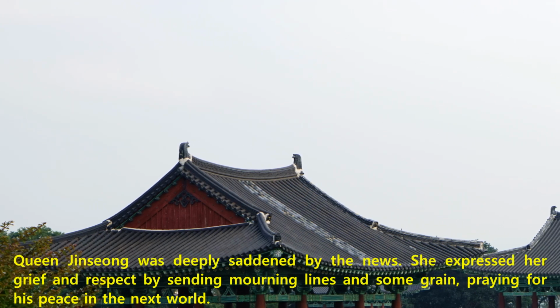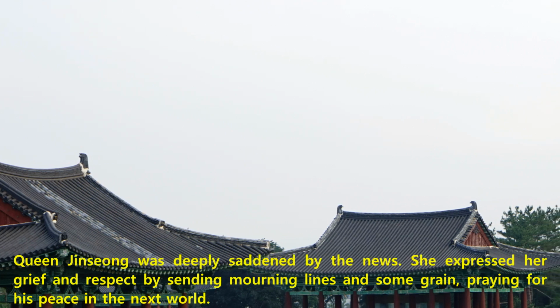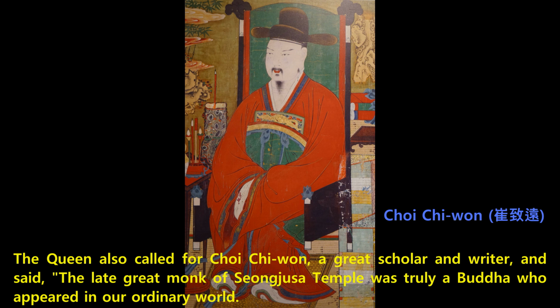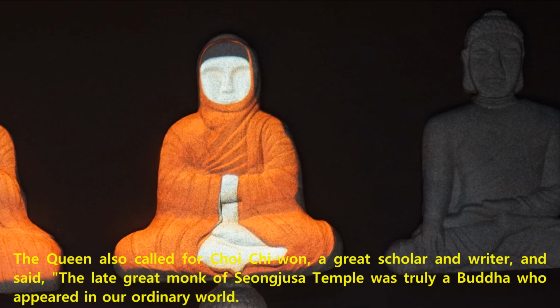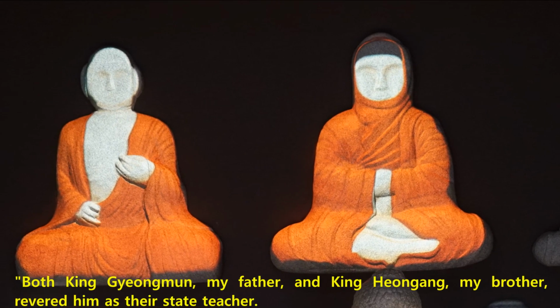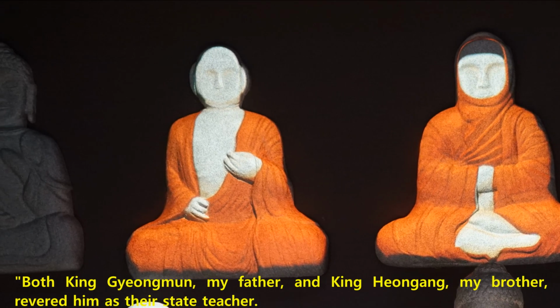Queen Jinsong was deeply saddened by the news. She expressed her grief and respect by sending mourning lines and some grain, praying for his peace in the next world. The queen also called for Chechiwon, a great scholar and writer, and said, "The late great monk of Seongjusa temple was truly a Buddha who appeared in our ordinary world. Both King Gyeongmun, my father, and King Hongang, my brother, revered him as their state teacher.